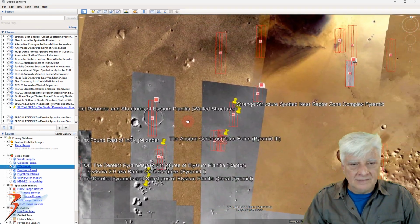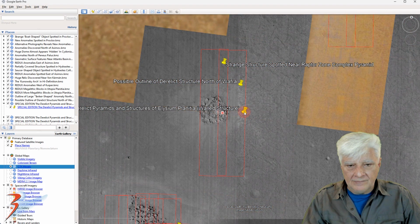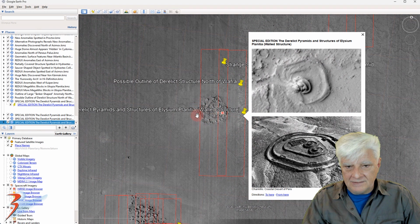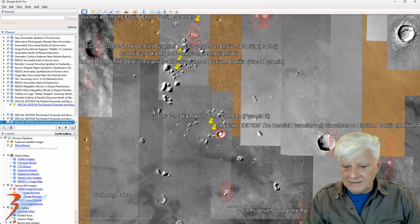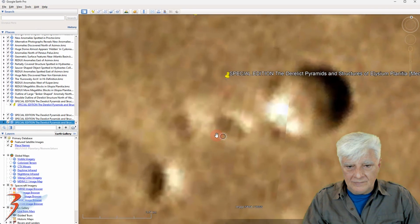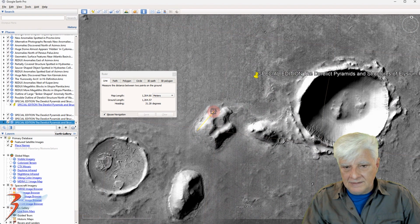Let's have a look at that strange structure. It's located over here to the west. Right, let's quickly have a look at the last pyramid. It's down to the southeast. And it measures about 1.2 to 1 kilometer per side.